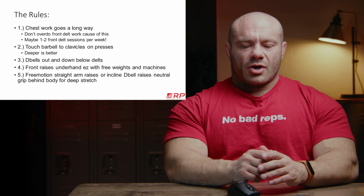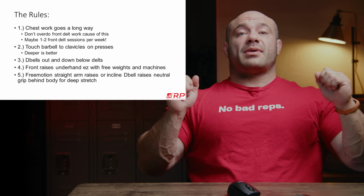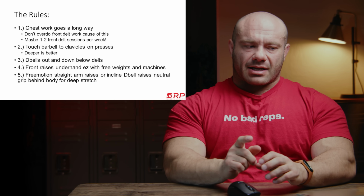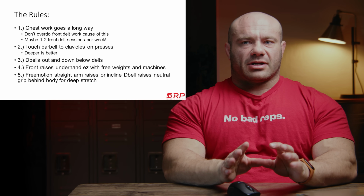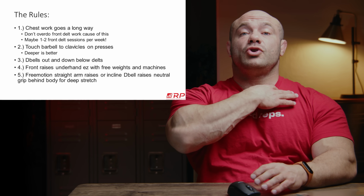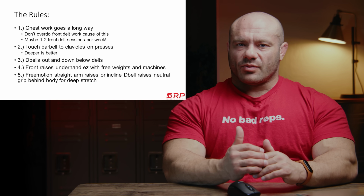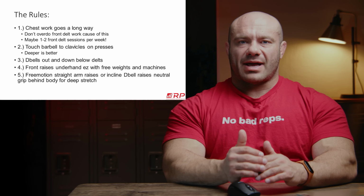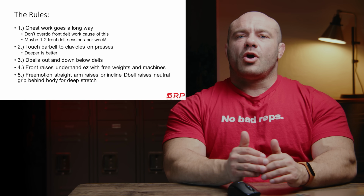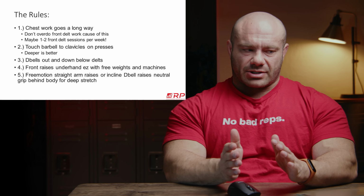Number 2, when you are doing presses with a barbell, be they high incline press, be they seated barbell press, or be they standing barbell press, especially standing, you want to try, unless you're super gigantic or super immobile, to try touching the barbell to your clavicles every single time, because stretch under load is really, really good for muscle growth, and deeper is better. Can you use less weight? Yes. Is it going to make your front delts grow even more while keeping your injury risk even less? Yes. It's a win-all strategy.